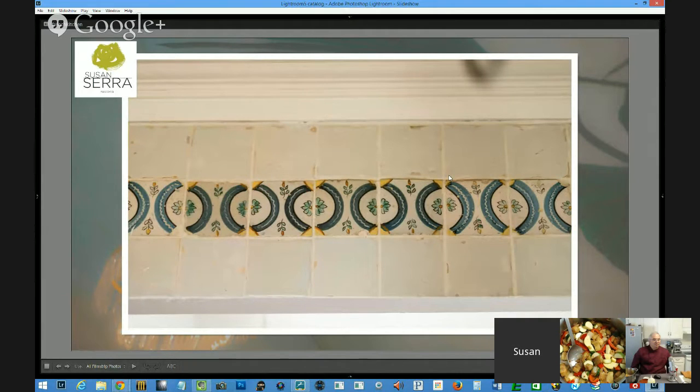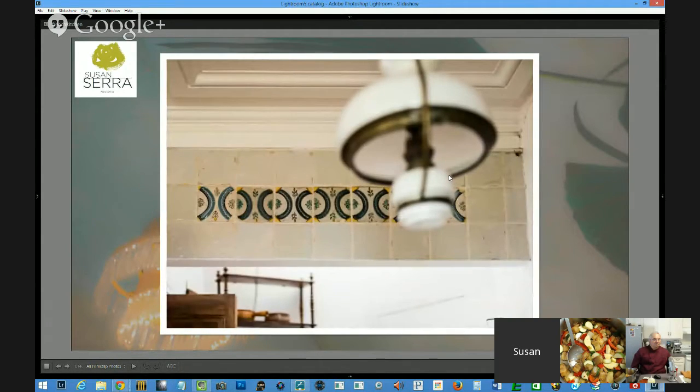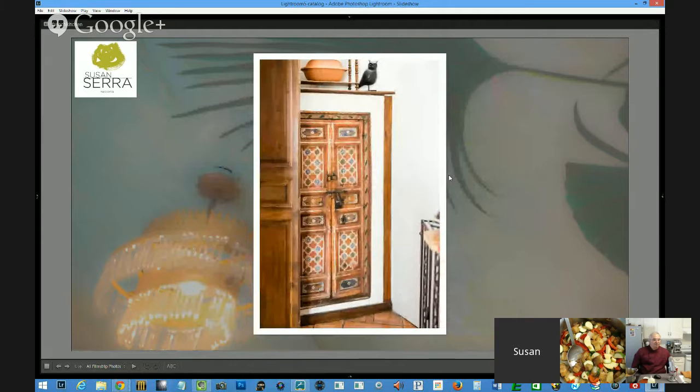And the beautiful tile surrounding it, the white, very textured. This is another little context shot where we have the lamp and we have the ceiling, and you can kind of see what it looks like. Now look at this. What about this?